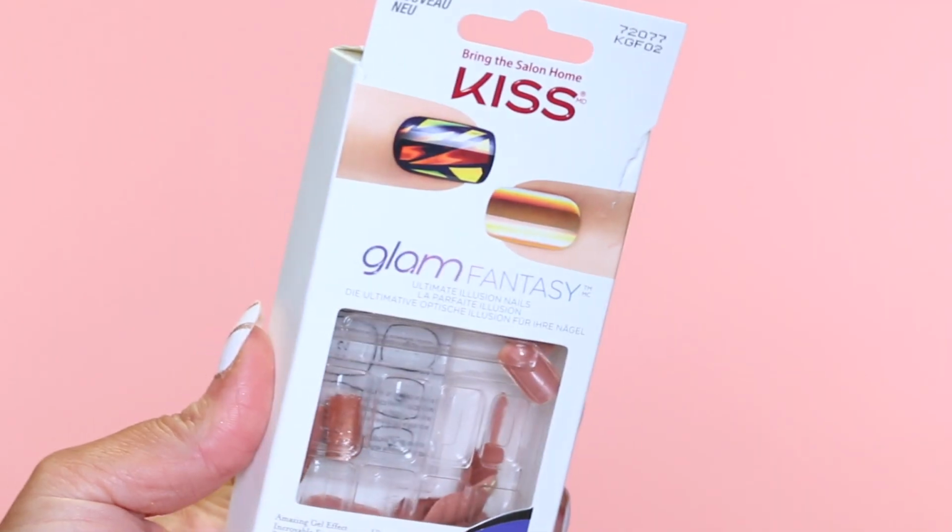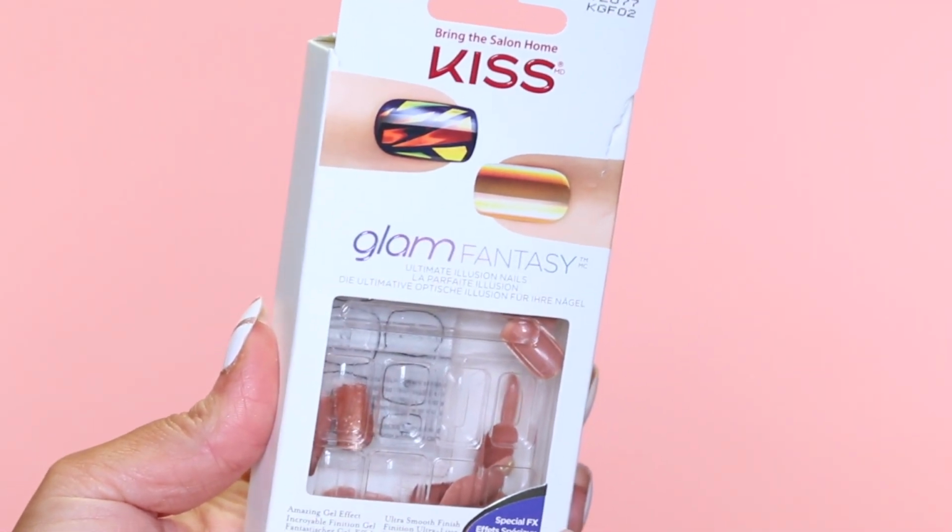Another product from the drugstore, which I'm wearing on my nails right now, and you guys heard me talk about the Kiss nails forever, but they have these new Glam Fantasy nails, and I wore a bunch of different sets in them. These are what I've been wearing most days. I've set aside my Amazon ones, the white ones that I have to like cut and stuff. These are so much easier, and they're super, super cute designs.